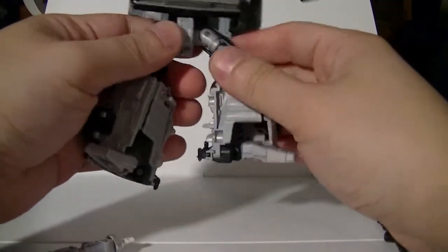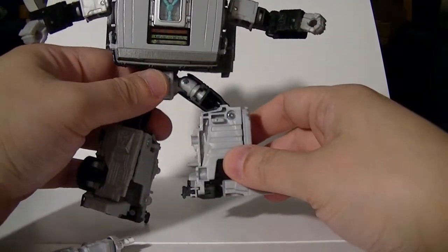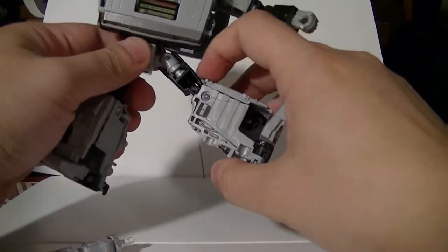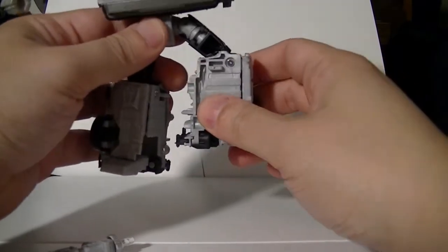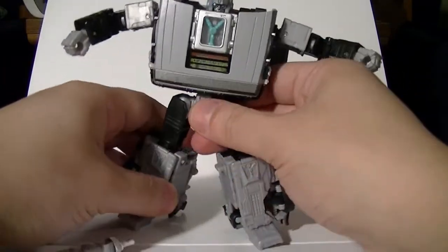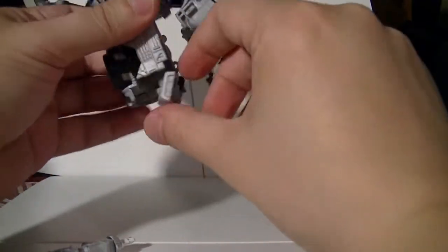Compared to how much range the hips have, the knee is actually a little bit shallow. It doesn't reach 90 degrees in the bend. In fact, I don't even think it reaches 45 degrees in the bend. Although it does go backwards, the knee can bend backwards slightly, so I guess the range is more than 45 degrees if you call that, but you know. Still, it's enough.